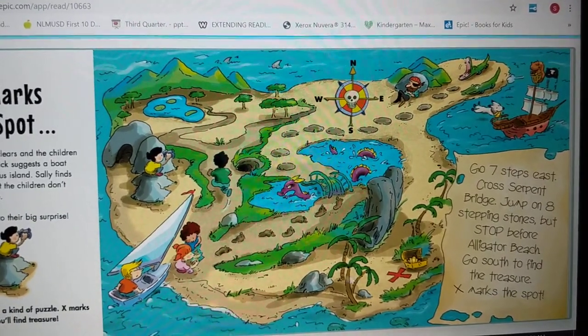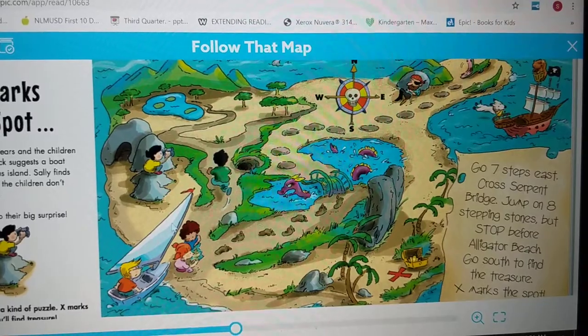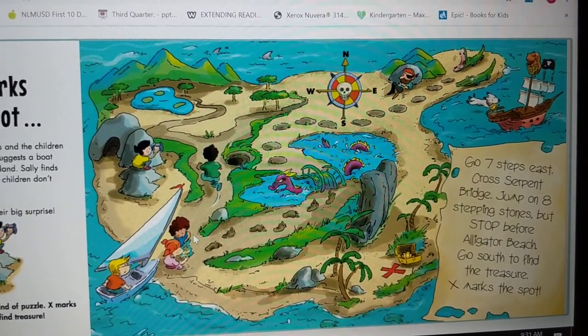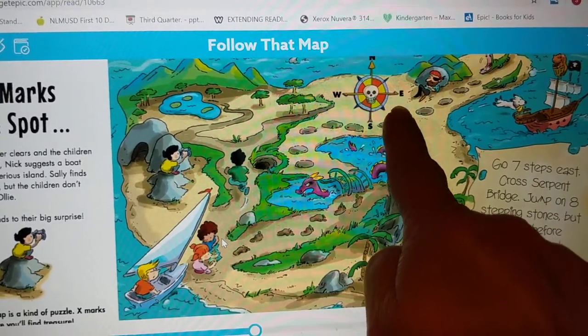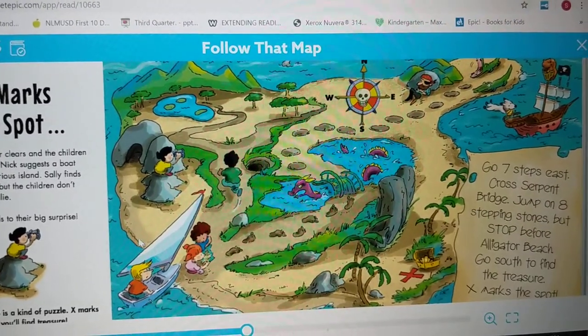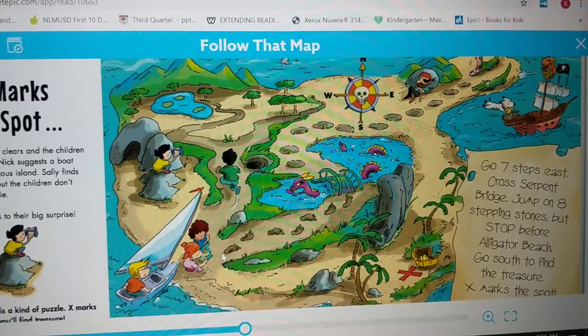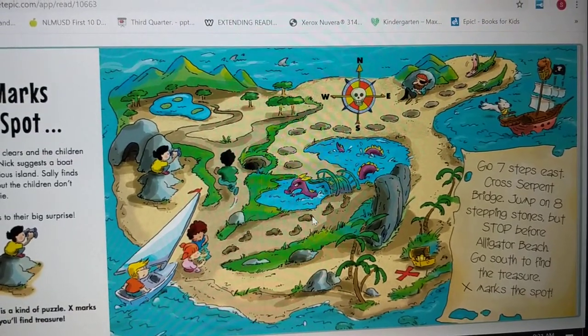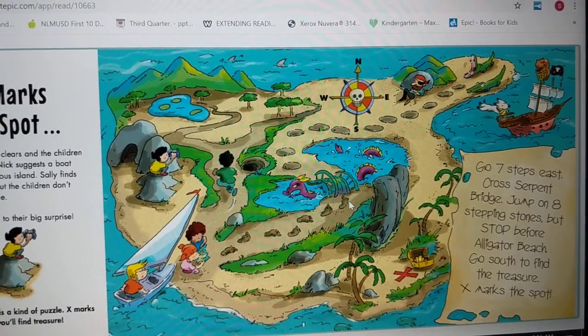Okay, so let's see. Here are the kids getting off the boat. So it says go 7 steps east. Here we are again. This direction is east, so we're going to go 7 steps east. Oh, look, here we go. 1, 2, 3, 4, 5, 6, 7 steps east.